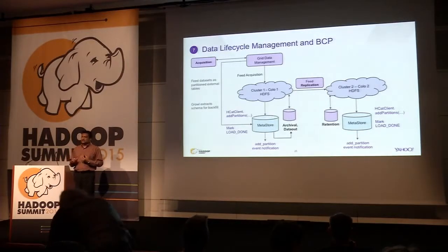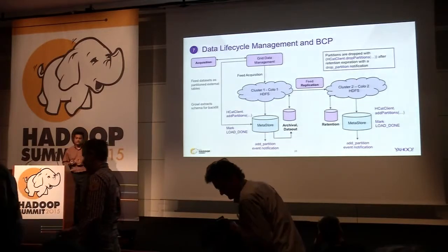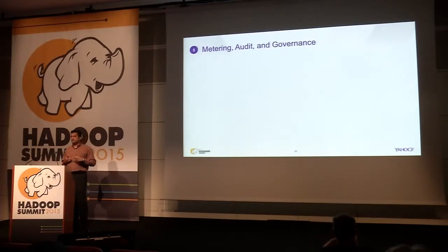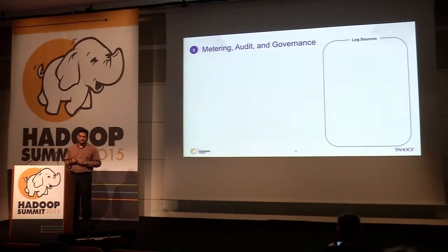And then retention and archival can be applied, just as I said, which is really important. The last few considerations, if you have set up your infrastructure this way or have thought about setting up your infrastructure this way, is that it actually helps you with metering, audit, and governance.